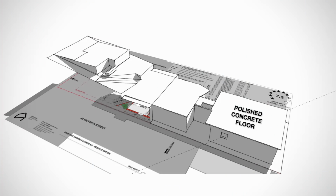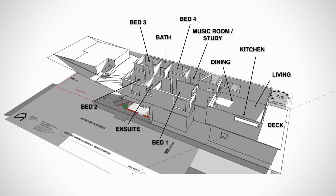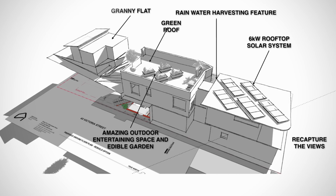Now, how about the rebuild option? I just think that the whole way that they repositioned the home down into the block was very interesting. That rooftop garden was so beautiful, and I think it's great for the neighbours, and they would enjoy it as well, as long as they enjoy getting up there and gardening. That's a big, expensive feature, though.